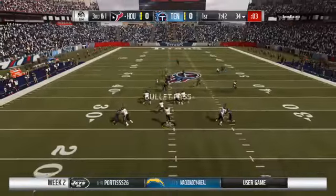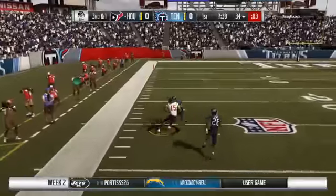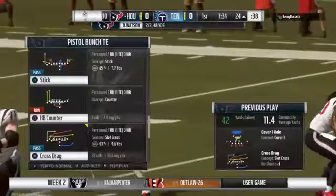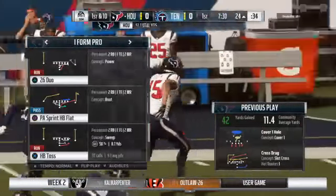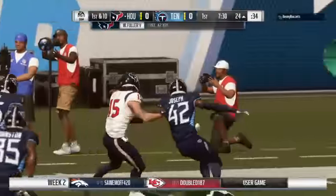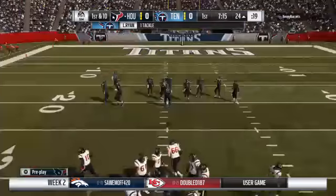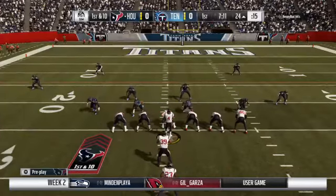From the gun, here's Watson. He finds his target, Fuller. And some room to maneuver. And all the way down to the 24-yard line. Watson hitting Fuller with a big one, 42 yards. So the big play gets him all the way down to the outskirts of the red zone here for 1st and 10.